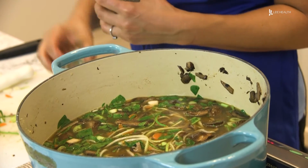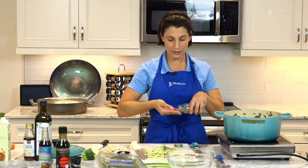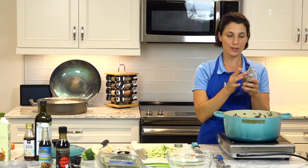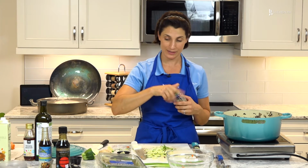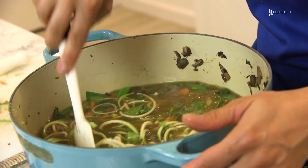I always tell people, if you're gonna be putting spices or herbs from your jars, put a little bit in your hand first and then put it in. Because if that steam gets in here, there's definitely an increased chance for mold in your spices. So we're gonna cook this for another 5 more minutes and then we will be ready to serve it.